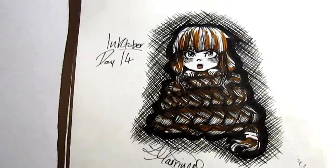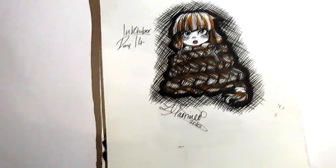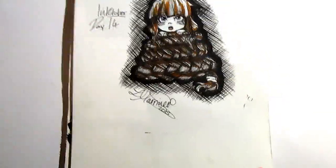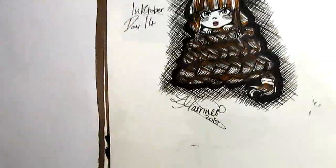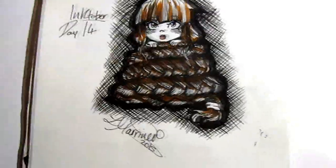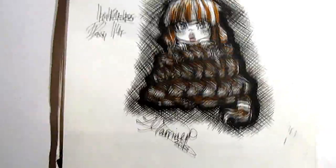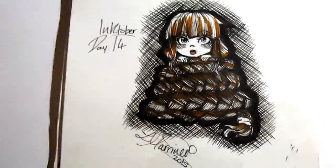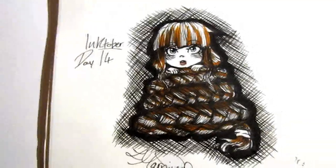On Instagram, I posted this as a black and white photo. This is because I did not have any shading colours with me, and I had only browns and stuff. So this is actually meant to be black and white, but because I didn't have any shading colours, I did it in brown and then I turned it black and white on the computer, which I think is a neat trick.